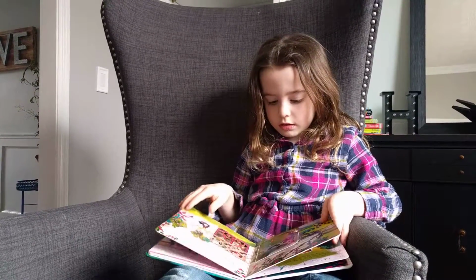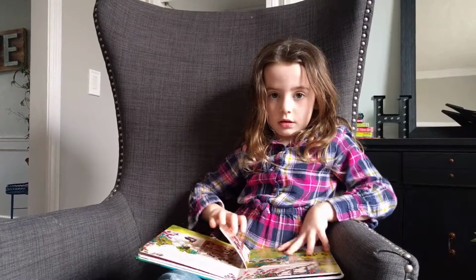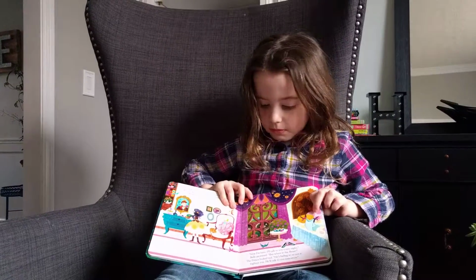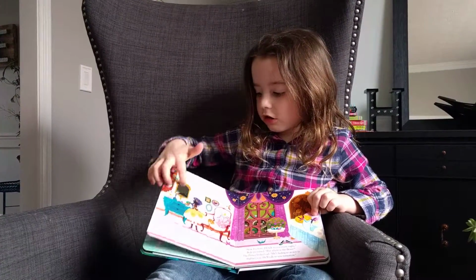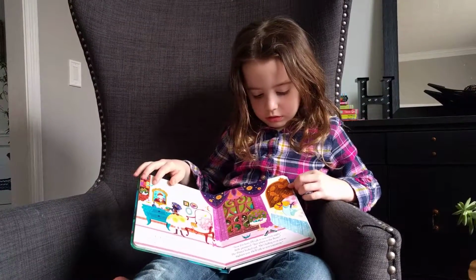And he was very shy. It's hard to see the book when it's laying down like that. And he was very shy. But this is my favorite page because, never mind.